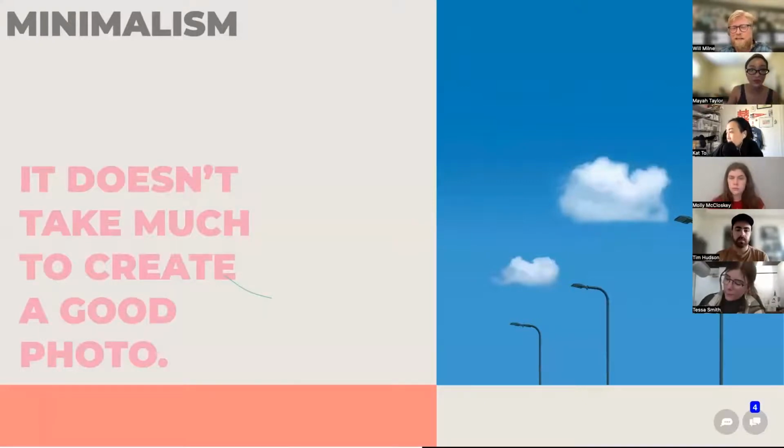But for minimalism, it's kind of just getting down to the fewest ingredients you can use to make a good photo. Because I think when you're first starting out, you tend to think, oh, I have to have so much going on in this particular image. I have to have an interesting foreground, an interesting subject, an interesting background, whether it's a cool person with a cool outfit in a cool location doing a cool pose. But you don't necessarily need all of those things in order to make an image that you're happy with.